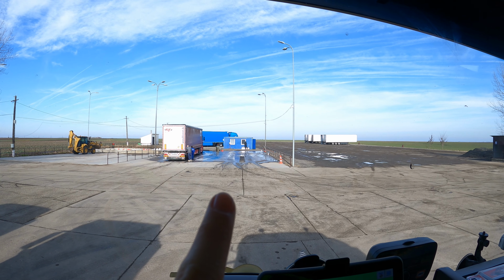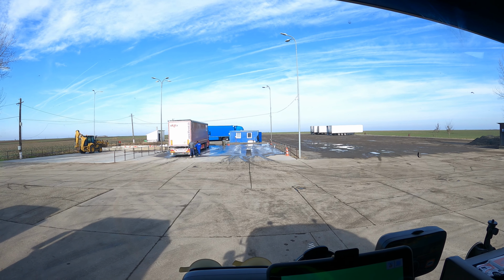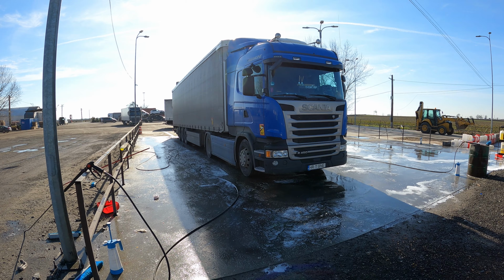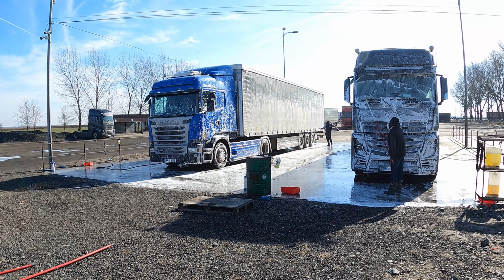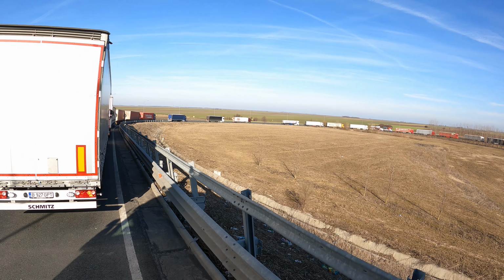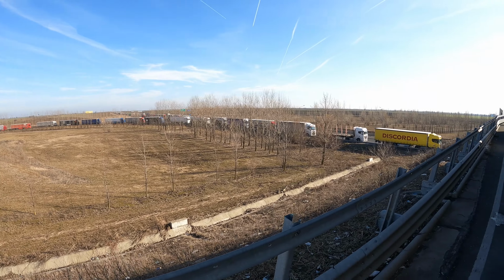So I'm going to ask why that post doesn't work, because as you can see there are two places at this wash, and I'm going to go and ask if I can go there, or one of my colleagues, because I have two trucks ahead of me. So, as you can see, we have a very big traffic jam as always.